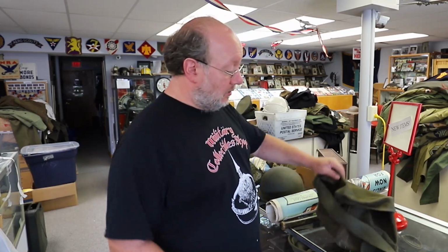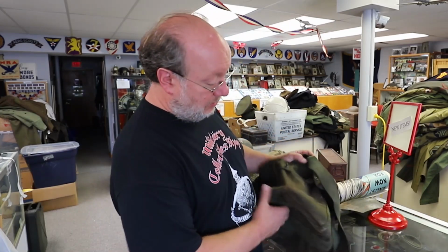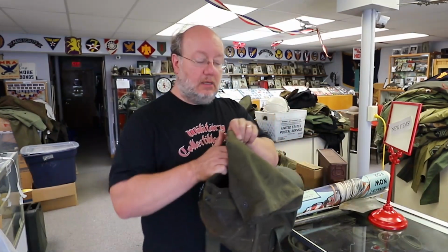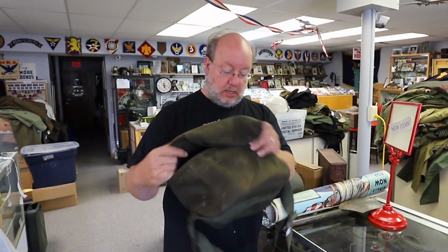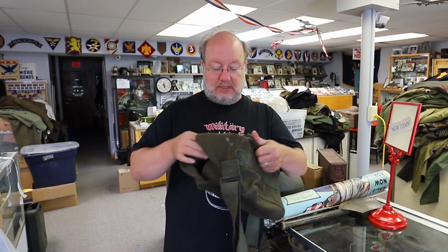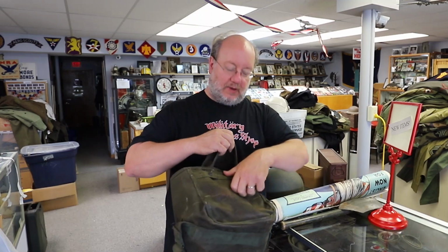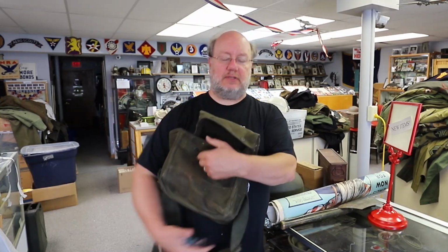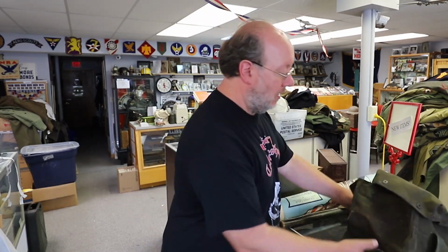So one of the things I got was, I think, some kind of radio bag, kind of a heavy duty canvas, feels kind of waterproofed, big and heavy, usually for a radio or some other kind of equipment bag.